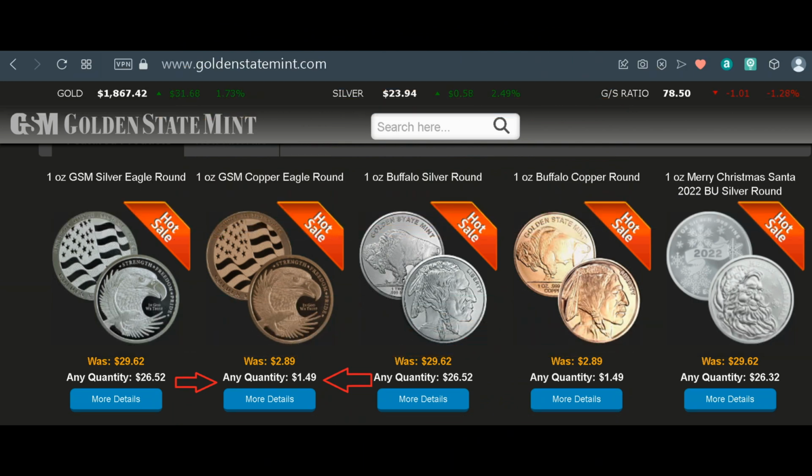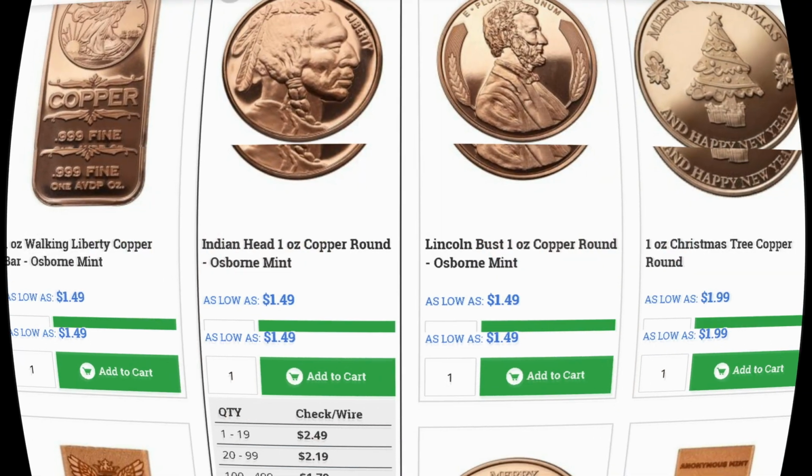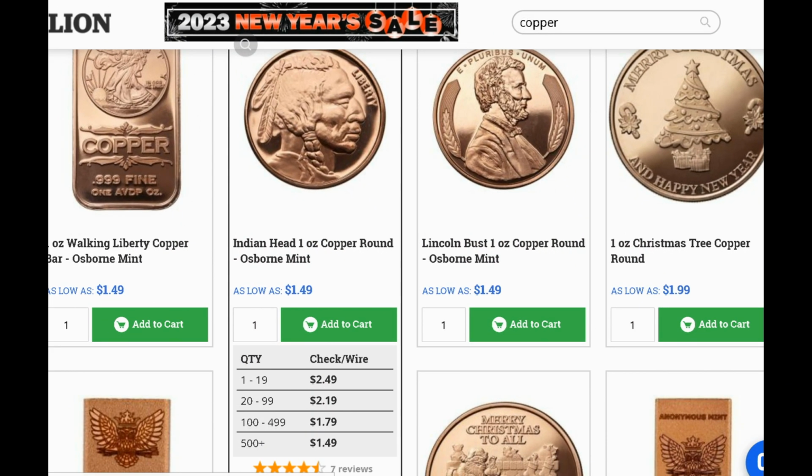Anyway, all joking aside, I think this sale is a good one because you'll notice it's very important: any quantity listed beside the pricing. Now, I apologize if this sale is up by the time you see this video, but usually bullion sites will only offer low pricing if you purchase hundreds of rounds with an "as low as" qualifier. For example, there is a sale now at SD Bullion, and it will show the cheapest price of $1.49 for a copper round, but only if you buy 500 plus rounds. Don't get fooled by that.